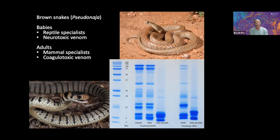And we know that baby brown snakes can kill. Now, there have been bite report deaths linked to snakes as little as 15 or 20 centimeters. So size doesn't really matter in this case.